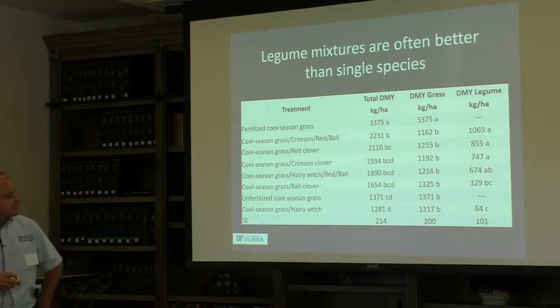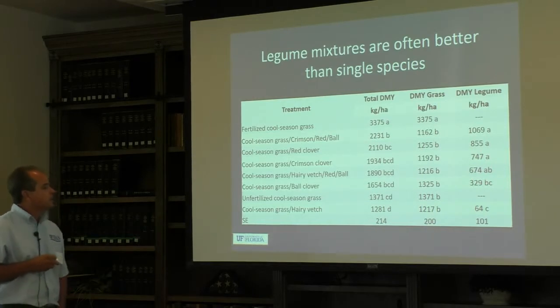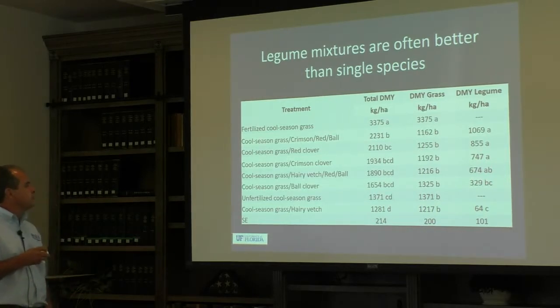And these data show that the mixtures usually work better. For example, this is a two-season grass, crimson, red, and ball. And the two-season grass was a rye and ryegrass mix.